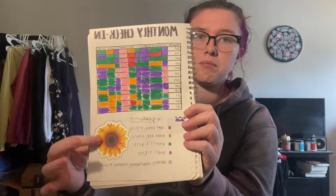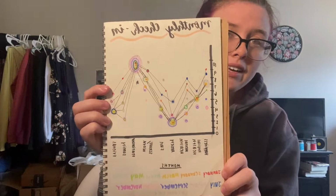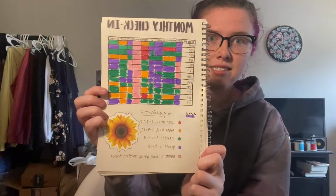The next thing I do, I usually have some form of monthly check-in or yearly overview in every single bullet journal that I do. I genuinely don't remember what I did in my last bullet journal for that, but I feel like it wasn't consistent. This is what I did in my last bullet journal. It was just like a weird little line graph, and I did like it. It just got kind of excessive for me to look at, so I did it this way this year instead.